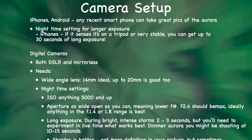A long exposure during bright intense storms, 2 to 3 seconds is fine. But you'll need to experiment for whatever you're seeing. Dimmer, you maybe go up to 10 to 15 seconds. That'll be a way to really pick it up. In that sort of circumstance, in person, you're just going to see a glow on the horizon. Setting a camera up for 10 seconds, 15 seconds, now we're talking almost 1,000 times more light than our eyes see. You're going to see a lot more of the aurora. That's pretty cool that you just know it's there. You didn't see it, but yeah, you got a cool pic.